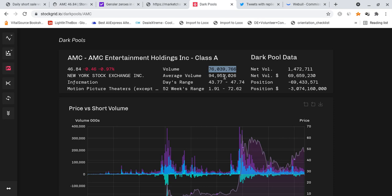And that's reflected in the volume for today. Yesterday, the volume was around 65 million. Today, it's at 76 million. So we have 11 million more trades for the volume for today. And even though it's still lower than the average of 94.9 million, we're still at 76 million. We're still making progress and we're still slowly stair-stepping our way up and up. So AMC is ready for big moves, and I'm super confident for AMC.